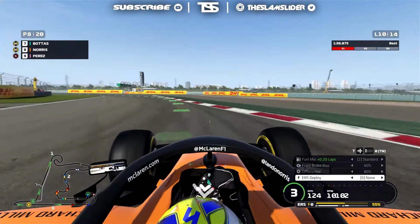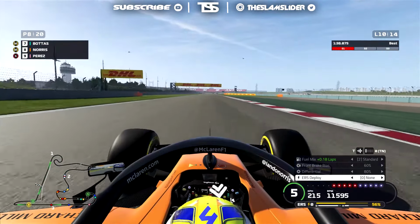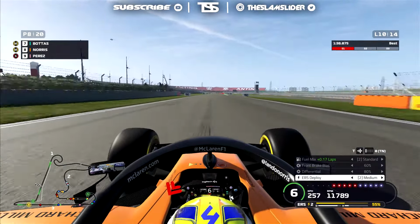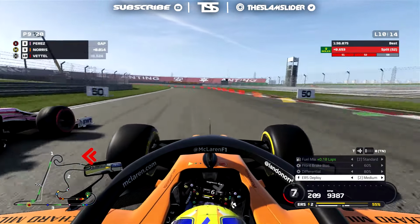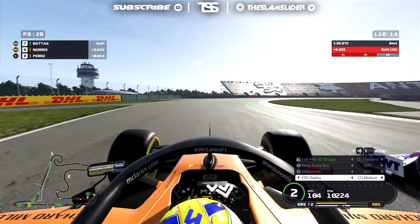and now we are in P9, and behind us is Sebastian Vettel, but he's been overtaken by Sergio Perez. That is on the soft tire, so he started on the mediums, and now he's on the soft, so a very interesting strategy for a midfield car. He locks up, makes the switch back, and there you go.